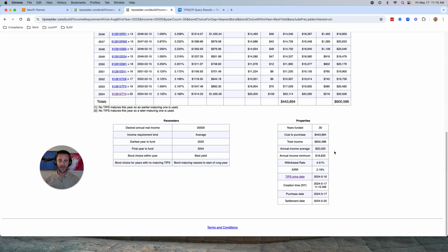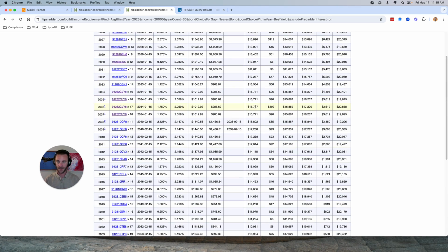All right. Other key information here at the bottom, the XIRR, that's the internal rate of return. If you're familiar with Excel, that's just, on average, the inflation-adjusted real yield that I'm getting, the weighted average from all these bonds. Today, the day I've run the program, it's showing 2.19% above inflation. Okay, so that's just reflective of what the interest rates are on these bonds. And then some other summary information there.